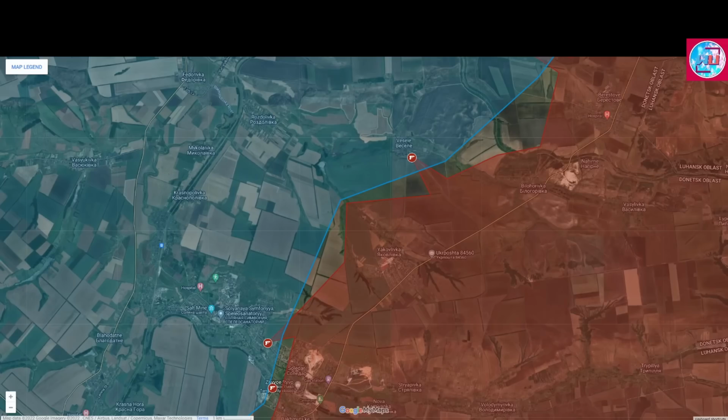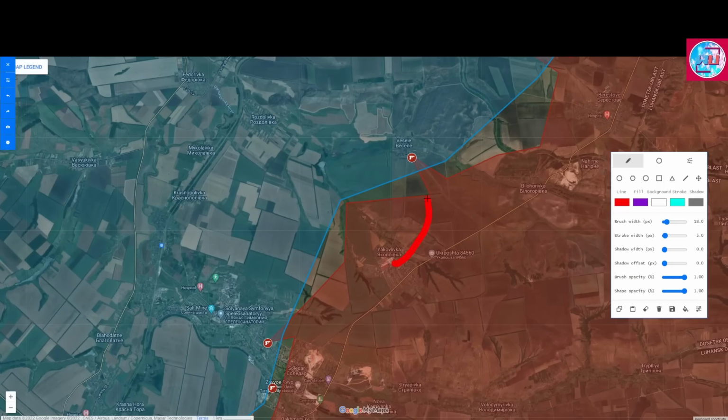In this one, I'll be presenting to you two strategies that I've seen the Russian military use extensively throughout this war. One of them, the first one, is the flower method. So this technique, if we look at the map right here, we see this technique being used around Yakovlivka.